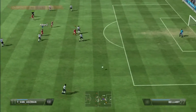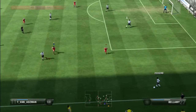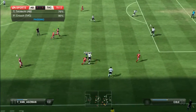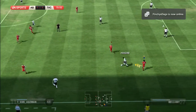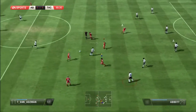They're passing it well here. Steelers have the ball. And the defender has done very well here. Got his foot in. He's a good referee. He must have seen something. And we'll find out now what he's going to do about that challenge. Taken quickly.